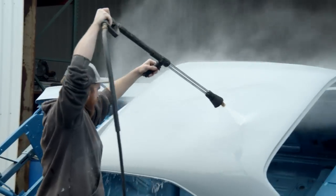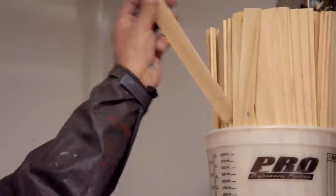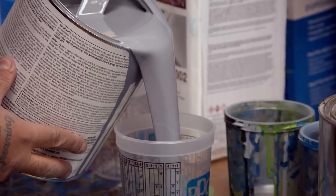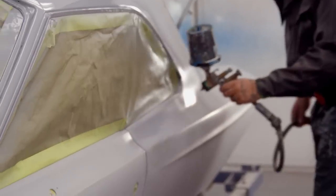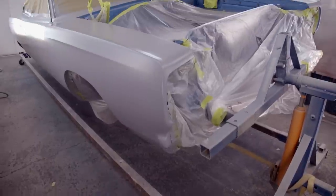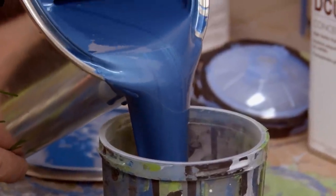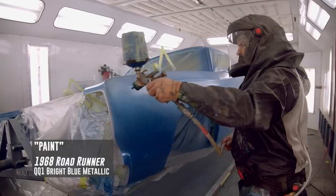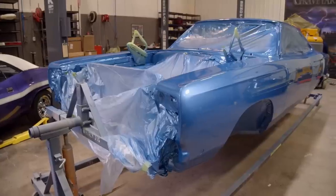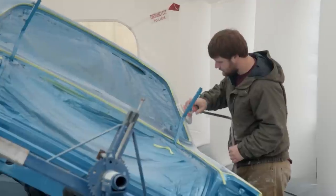We get the whole entire car washed, put back in the booth, masked up. Then I'll put my first coat of sealer on. And that sealer is just to fill any imperfections that we may have missed or overlooked. It's just like a safety blanket. So we'll seal it. Then we go right into our color. And it's not a transparent color. Cover's really good. It's a beautiful color. So you're looking at 5 or 6 coats of color, 3 coats of clear. Let that dry. Goes right over to Noah to get the cut and buff done. And then we can get it over here for assembly.